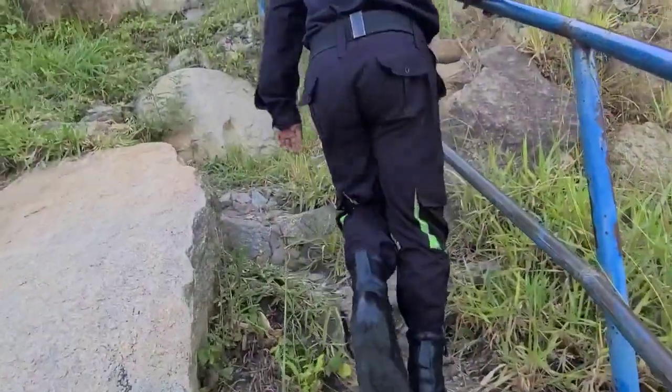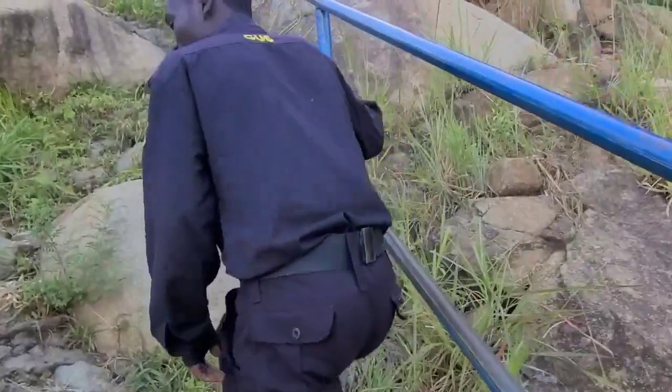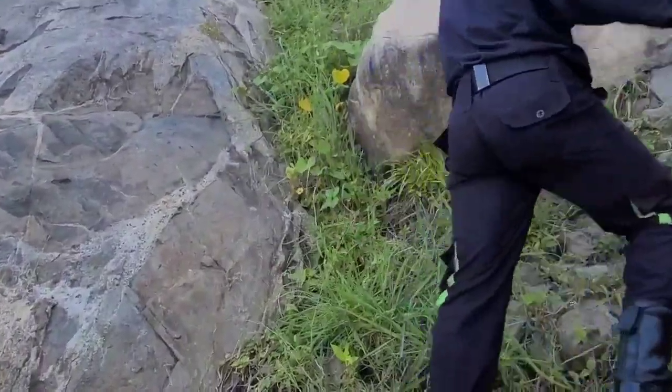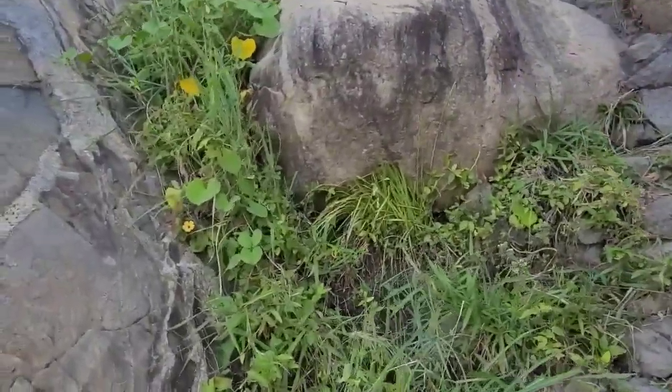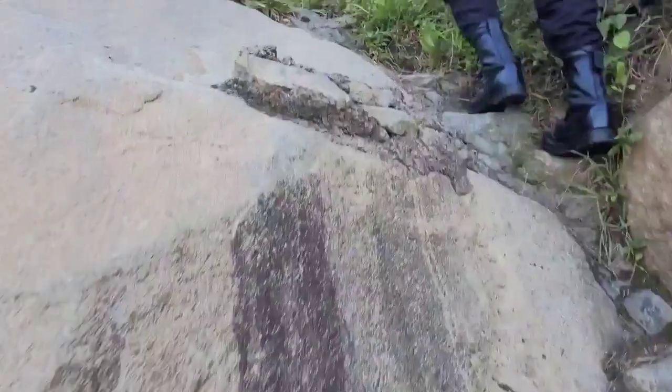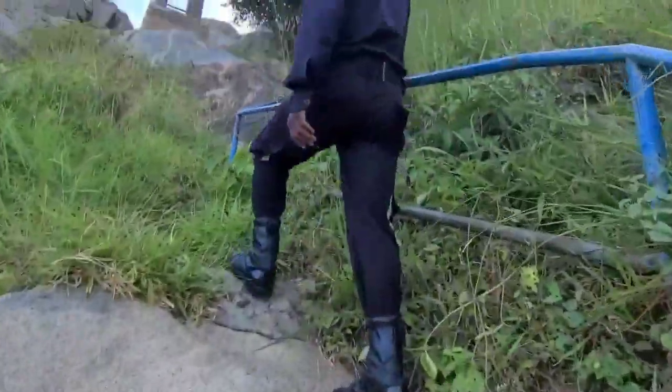So we are from down there. I thank God who brought me here, because I was supposed to go the other side. Let me just pass here and see the mountain.